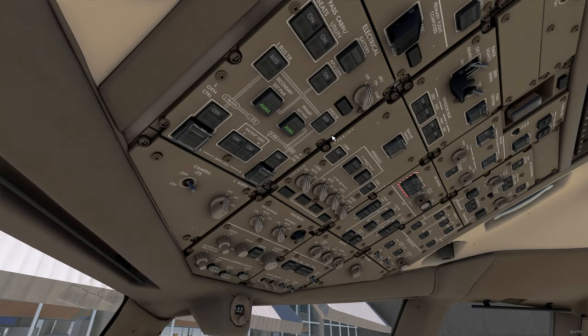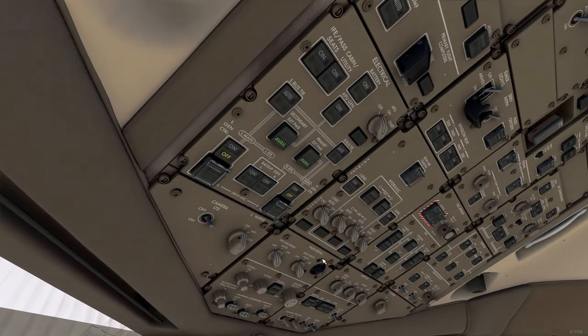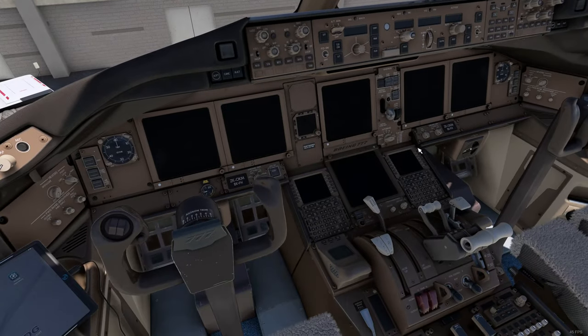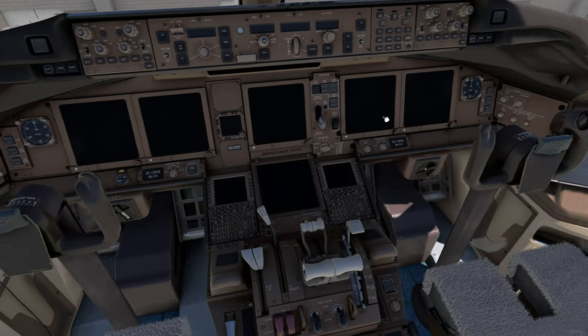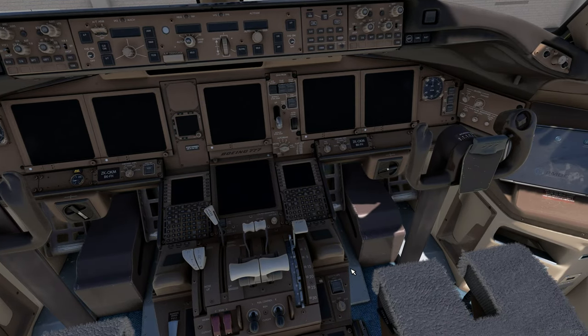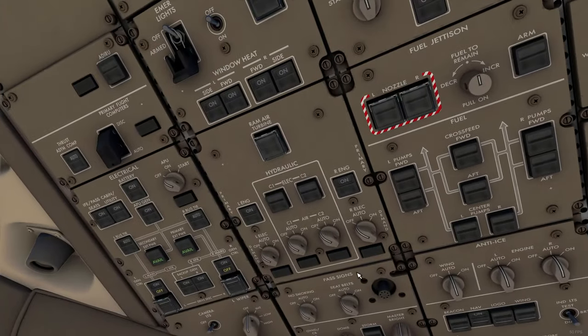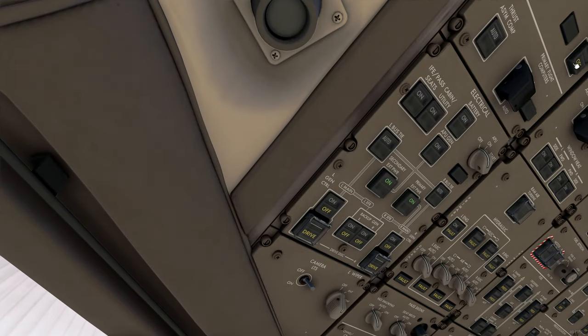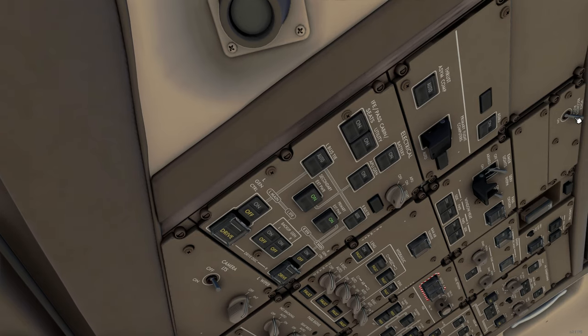So, battery on, C1 pumps and demand pumps are off, wipers are off, landing gear down, alternate flaps off. Thrust type switches auto, external power to on. Alright. ADRU selector to on, voice recorder switch to on.